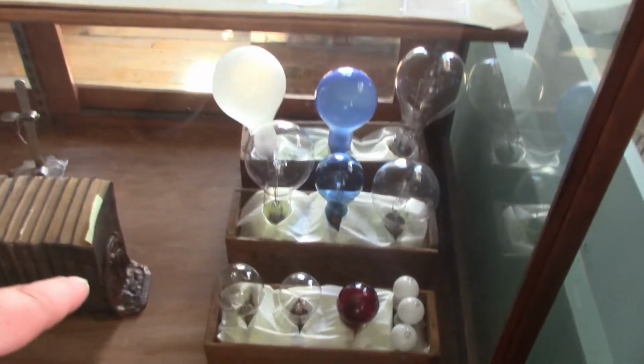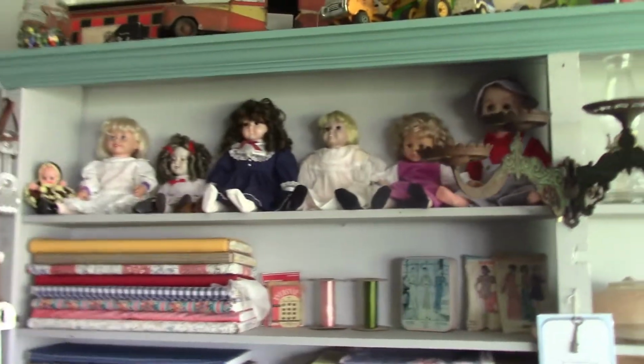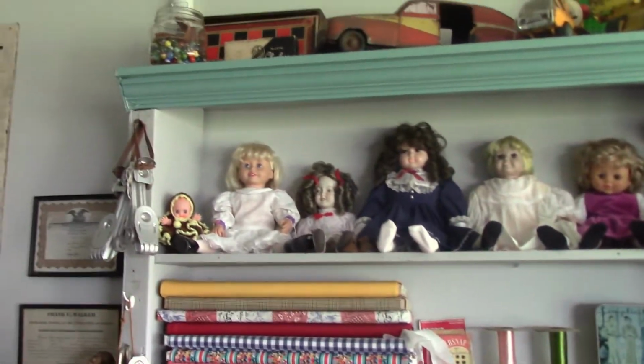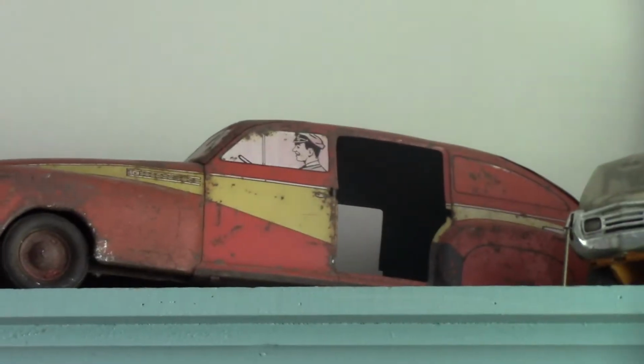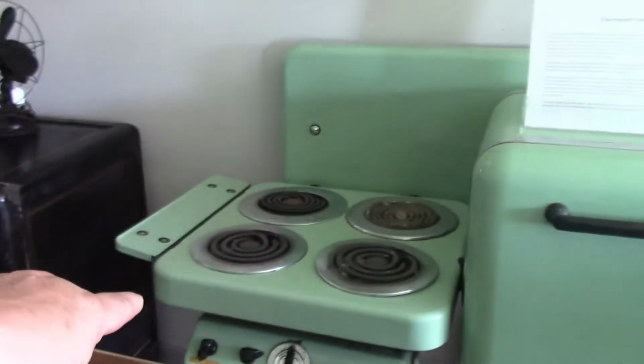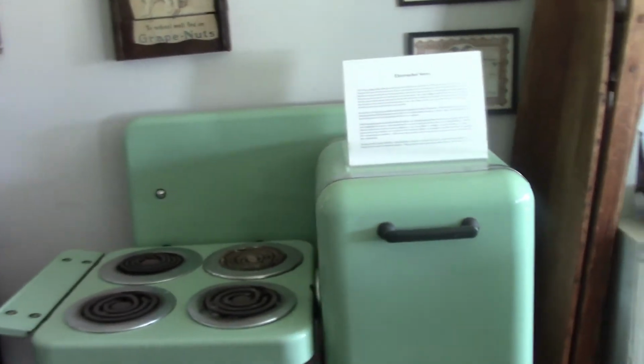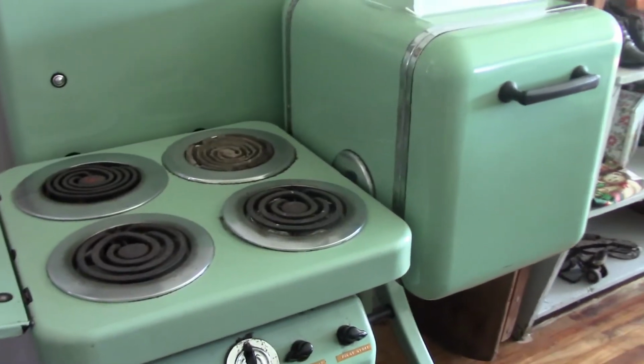Look at the light bulbs. Oh, light bulbs. Wow. The old dolls up there. Oh, look at the old car up there. It's missing the door, but that's cool. This was the grocery store back before that. Oh, look at the old refrigerator. That is cool. An old little stove. That is so small. You got a stove and a refrigerator all in one. Never seen anything like that. That is cool.